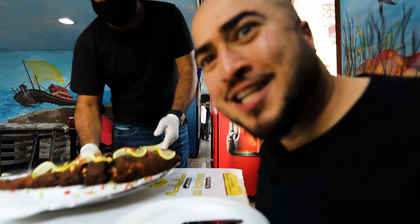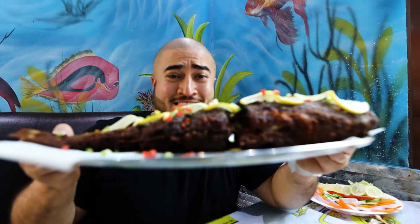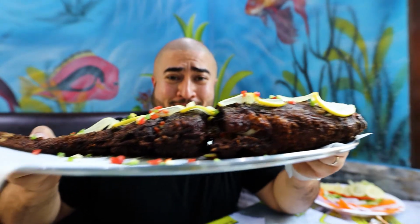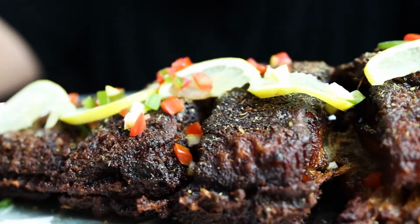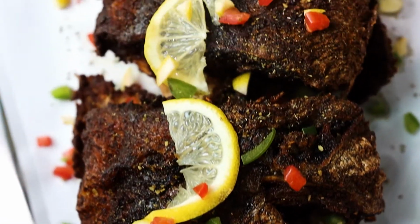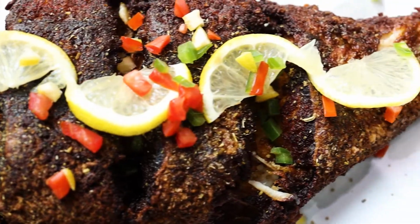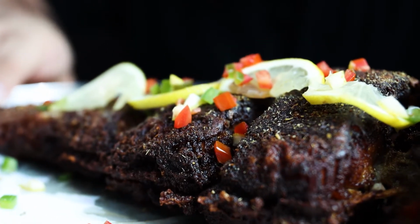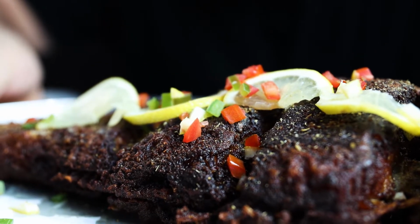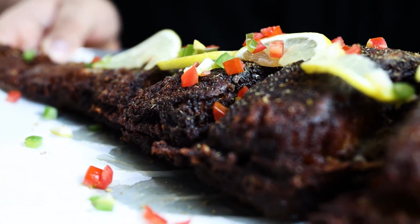Here comes the fish. Whoa, look at that, dude. Look at the size of this Hamour. I think this is like a 2 kilo Hamour that they've got, that they've marinated and fried, man. Check out the crust on that guy right there. That is amazing. Look at all those spices over there. You got like a huge mix of spices from that marinade. They kind of do that, they let it just sit in there and mellow for a few hours. And it gets out all that crust from all those dry herbs and spices.